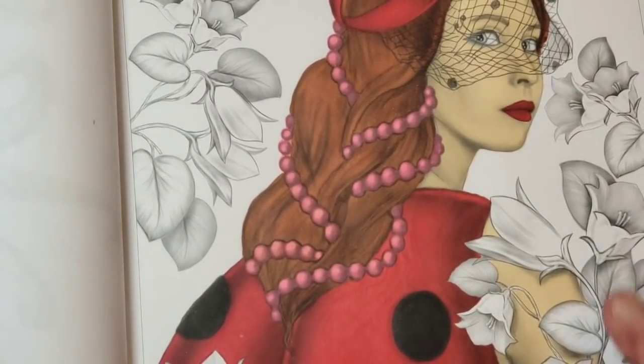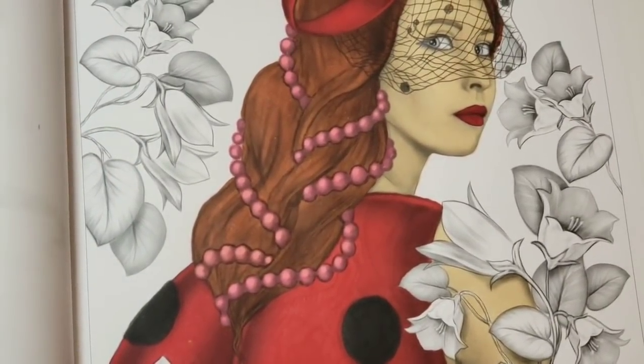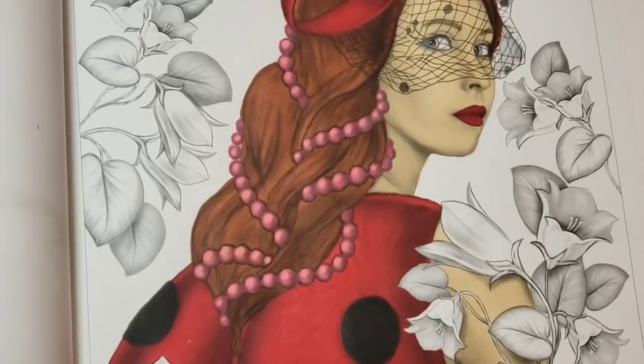Yeah, that looks really nice. I like that. It's very pretty. And you know, I may actually just want to do the flowers that color too. I'll think on that.